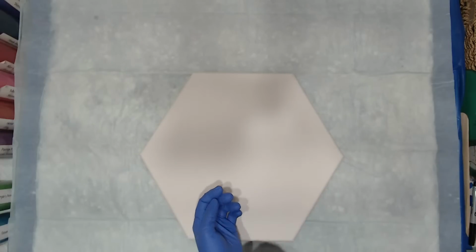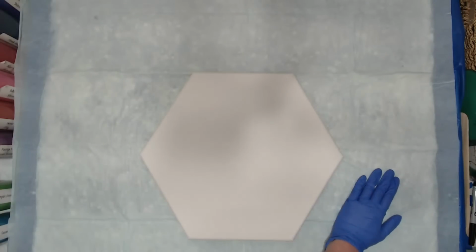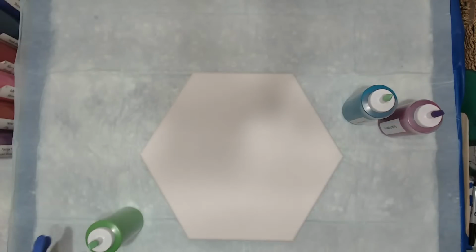If your strainers get plugged up, guys, if you soak them in alcohol overnight and then use a toothbrush, it comes right out. That's how I clean all my brushes if they get gummy. Okay. So I'm not going to add Floetrol to these bottles, but I am going to pour them in a cup because I want to play with them a little bit this week.